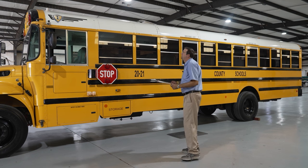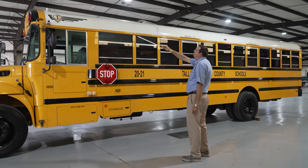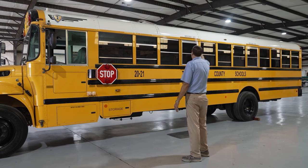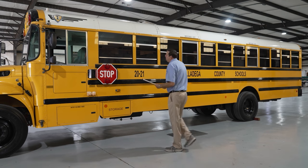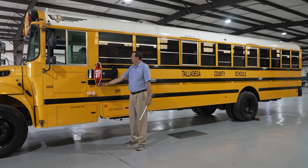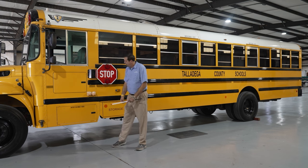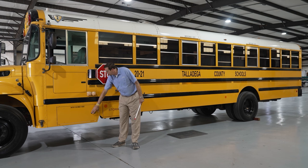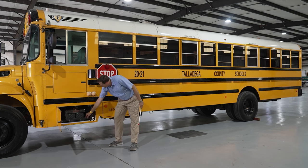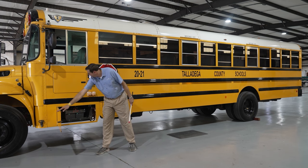First thing we do is look up top. We look at our lights and our reflectors, make sure everything is secure, nothing's cracked, nothing's damaged or missing. Then we look at the stop sign, make sure everything on the stop sign is in good shape. There's no cracks, no damages. Next, we look at the battery compartment, open it up, make sure that the battery is secure and that there's no corrosion. Everything looks good.